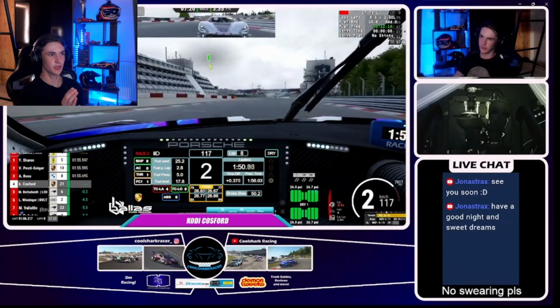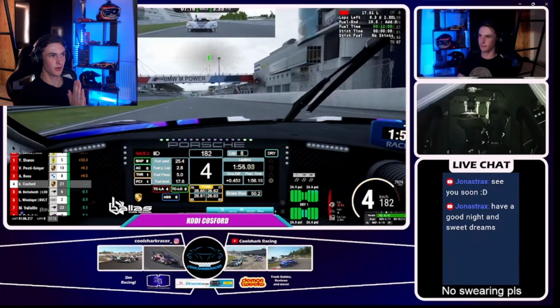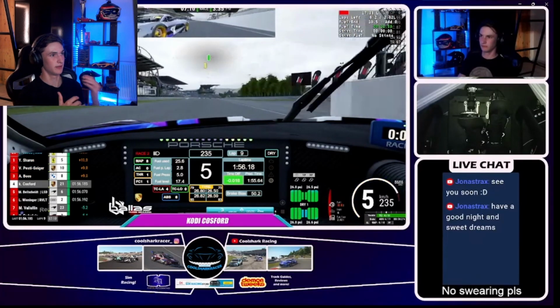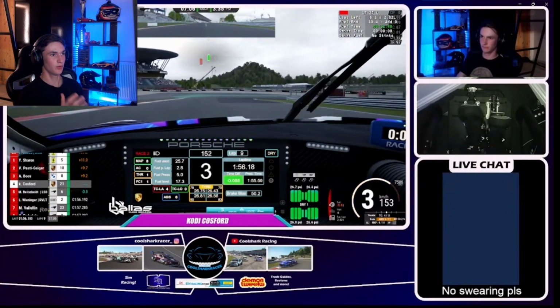Try not to get too much wheel spin on corners like this. It's very easy to just stamp on the throttle, and if you don't have the correct traction control or enough grip, it's very easy to lose the back end and then they'll get you on the straight. So here again, he's got that good exit. We're holding the inside line.